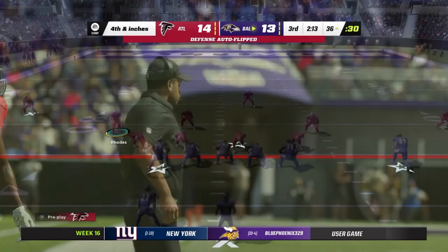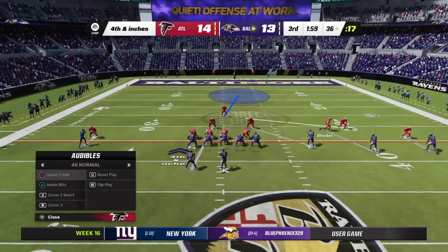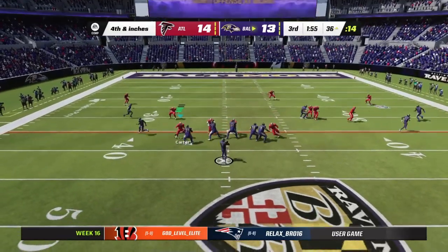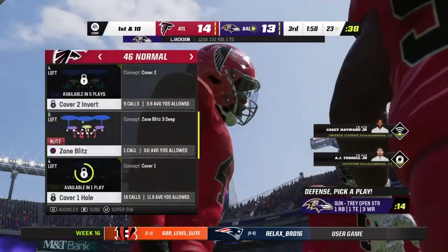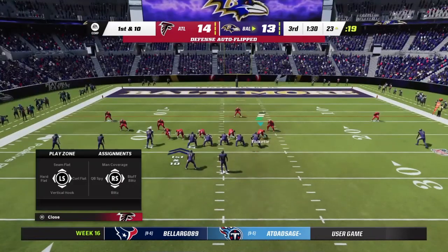Got it to the running back. He wound up getting really good yardage out of it, but it was 3rd and long, and they were able to rally and stop him before he could get to the marker. 4th down, here's Jackson. Open man is Bateman, it's complete. And he is going to have a Ravens first down as they wind up getting 13 there on 4th down.